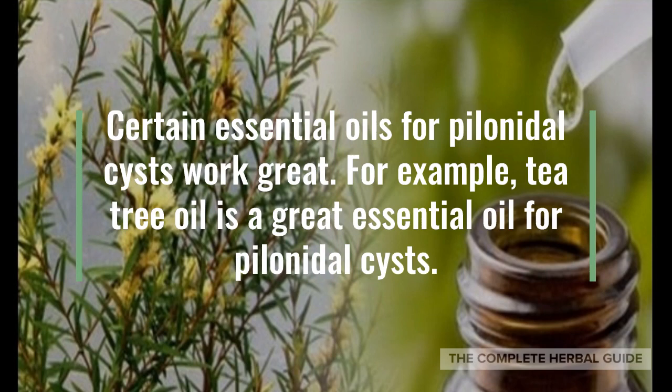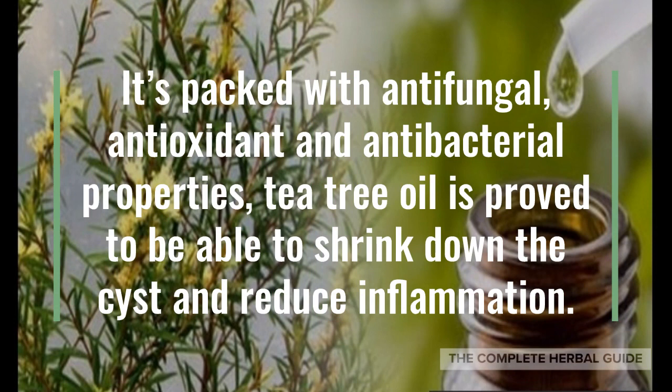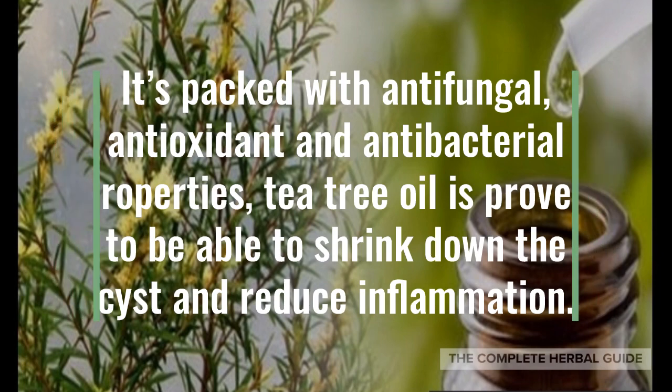Certain essential oils for pilonidal cysts work great. For example, tea tree oil is a great essential oil for pilonidal cysts. It's packed with antifungal, antioxidant, and antibacterial properties. Tea tree oil is proven to be able to shrink down the cysts and reduce the inflammation.